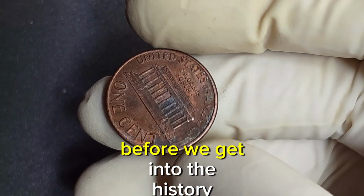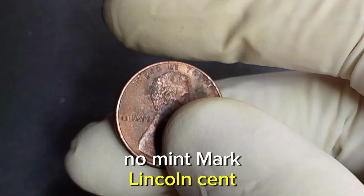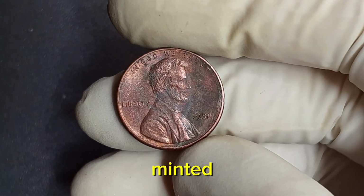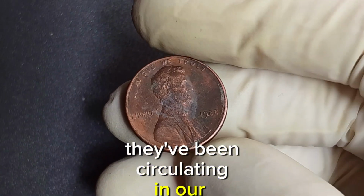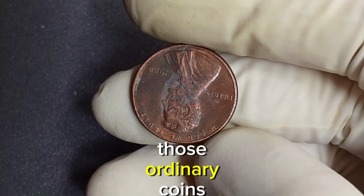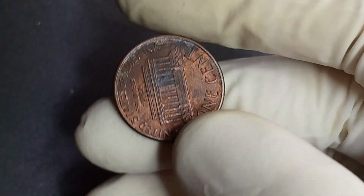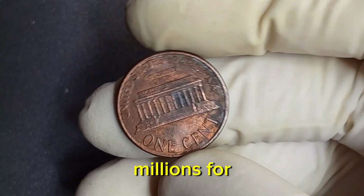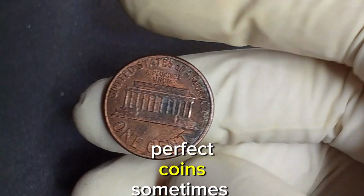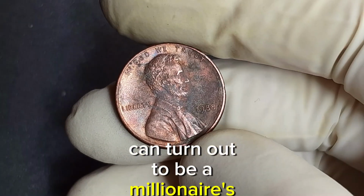Before we get into the history and secrets behind this 1988 no-mint mark Lincoln cent, let's take a moment to think about this. Millions of these pennies were minted. And for decades they've been circulating in our pockets, jars, drawers, and piggy banks. But among those ordinary coins lies a handful of rare mistakes, minting errors, and unique variations that collectors will pay millions for. The world of coin collecting isn't just about shiny, perfect coins. Sometimes the dirtiest, most worn-out penny can turn out to be a millionaire's dream.